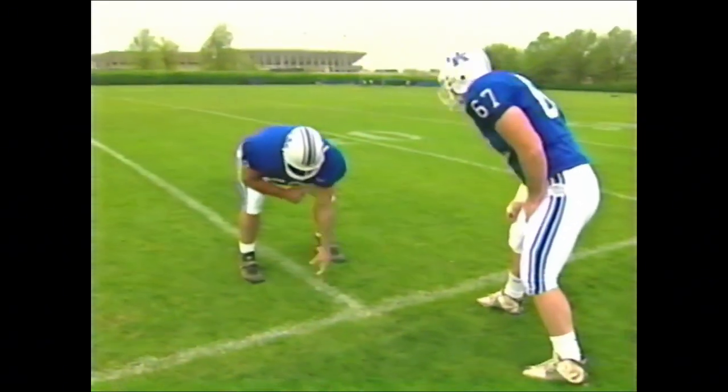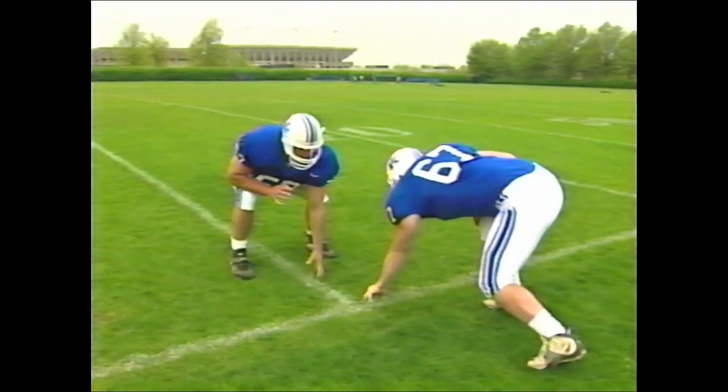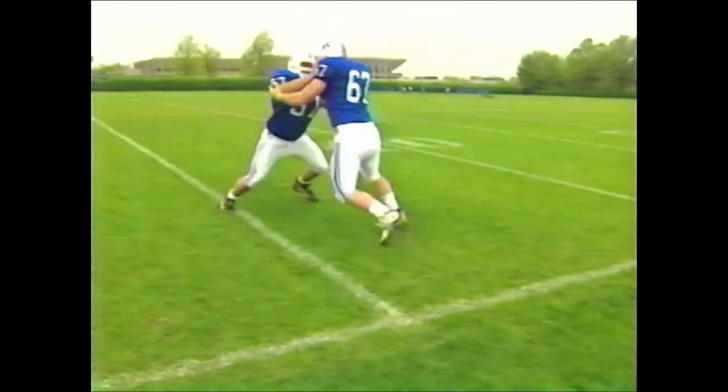We try to work this full speed, and we try to work several sets of it each day in order to perfect the skill.